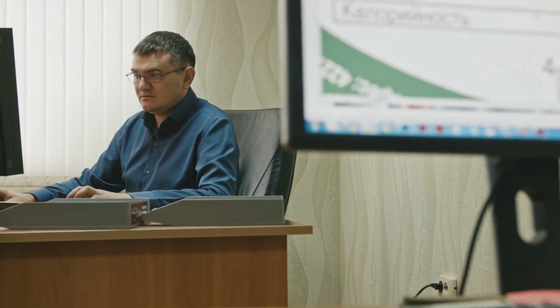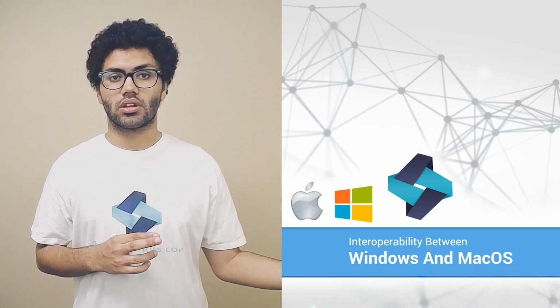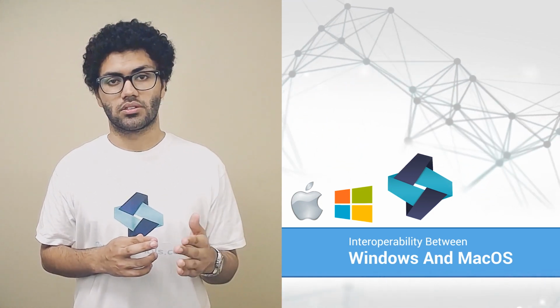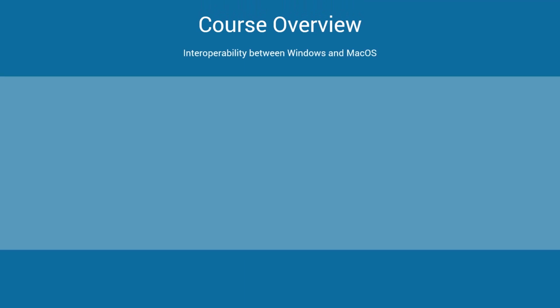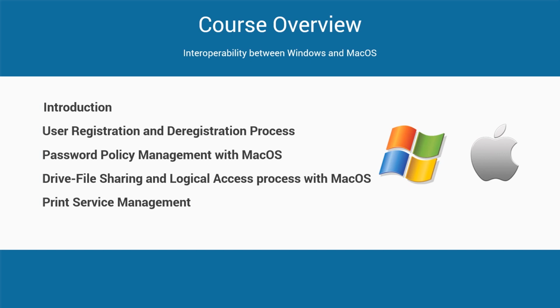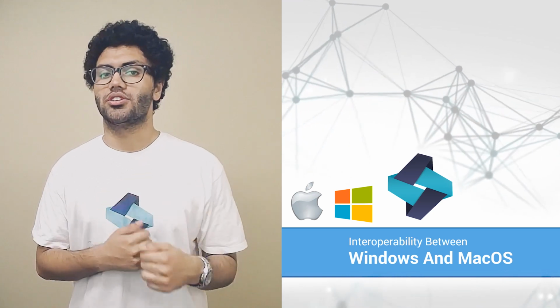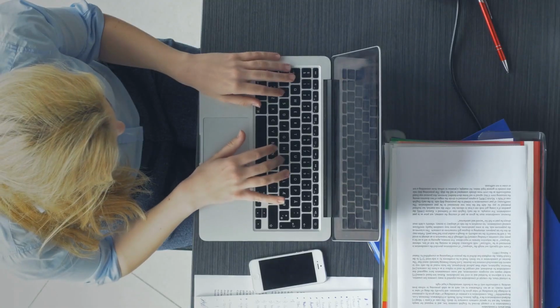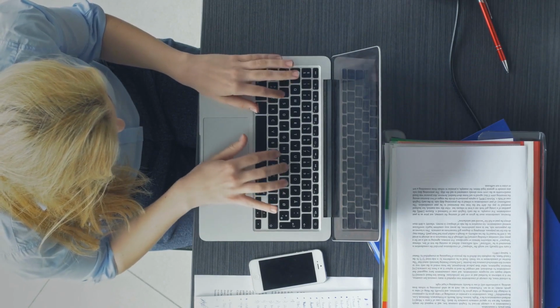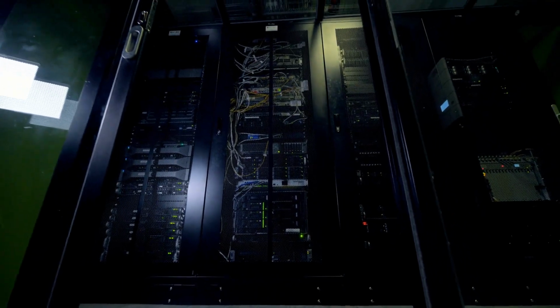This course teaches you how to deploy, configure, and manage your heterogeneous environment and implement interoperability mechanisms between your Windows computers and Active Directory domains and macOS. The course will start with basics of interoperability challenges and then move deeper into details about different scenarios like how to use network credentials to log into your macOS systems, how to enforce password policies across multiple systems, or how to share hardware resources like shared drives and printers.